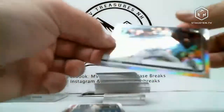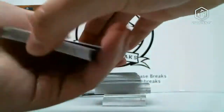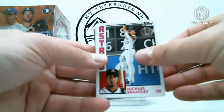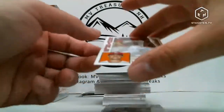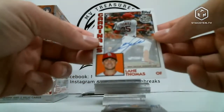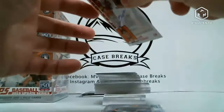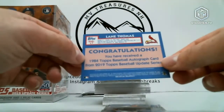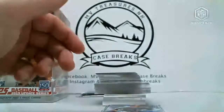And a rainbow foil for the White Sox, Kelvin Herrera. And a Michael Brantley, 1984. And here's our autograph. On-card autograph, going to the Cardinals. Rookie autograph, Lane Thomas. 1984 baseball autograph. That's going to the Cardinals.